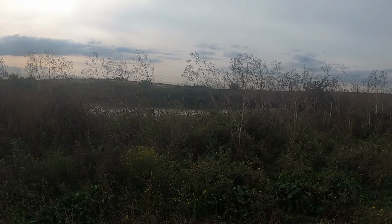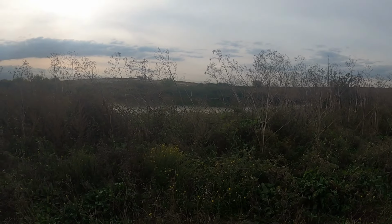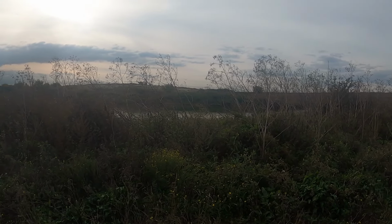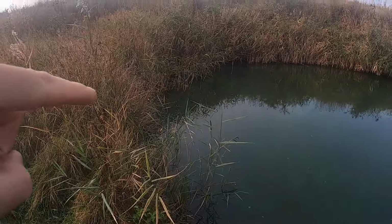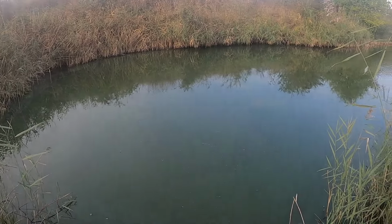I've been over this area for ages. I used to bring my dog over here. So yeah, it holds a few memories for me, this place, if I'm honest. It actually looks like it's getting that green algae on it, especially around the edges there. And it has got a green tinge to it.